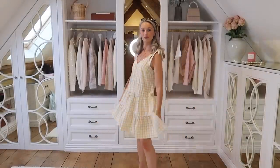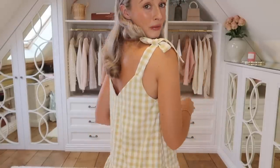Yeah, this is a big tick from me. Again, let me show you the length, and this lemony yellow colour. I feel like we are all just loving those more optimistic tones at the moment. So yeah, really nice affordable summer day dress from Mumblr Island.